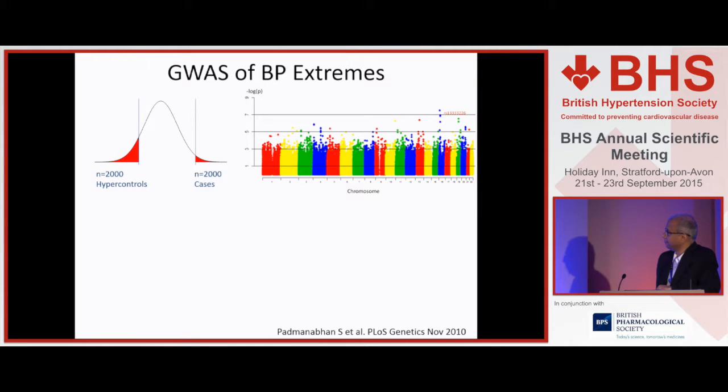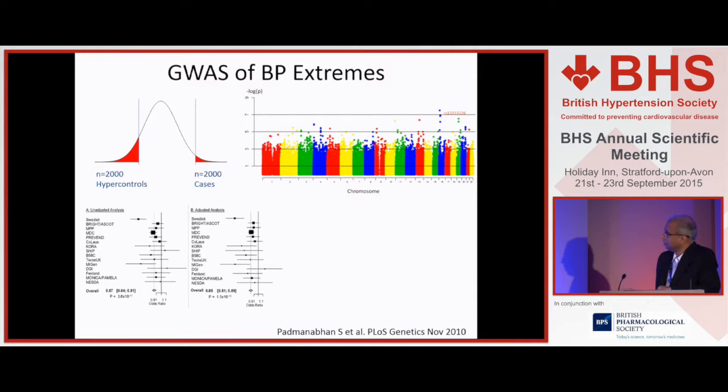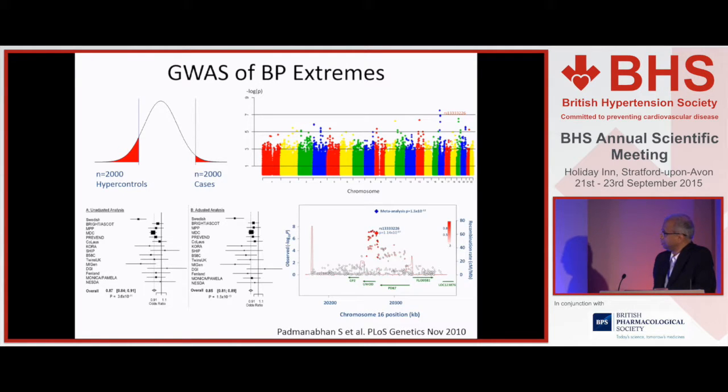So we replicated in multiple studies. We increased the sample size to 39,000, and this showed quite consistent results across all the populations, attaining a genome-wide significant p-value of 10⁻¹³. That gave us some comfort that we did have a significant result, but we were not sure whether it was a true signal. We looked at the regional plot, and this is what happens. You get a good signal, you find a number of genes.